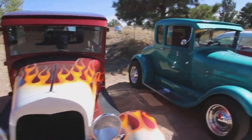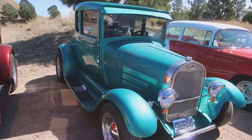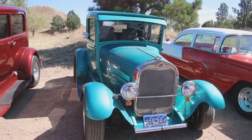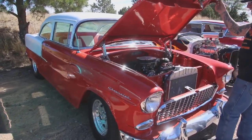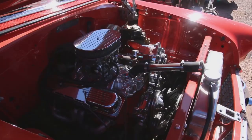Okay, this is my 29 Coupe. It's a 28 or a 29, one or the other. I have two of these, and they look almost the same. Okay, over here, this is my 55 Chevy, and it's got a 383 stroker motor in it, and a 5-speed manual transmission, clean as a whistle.